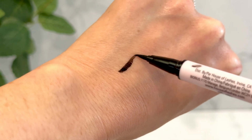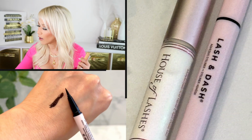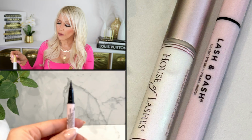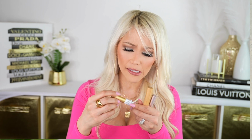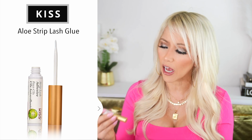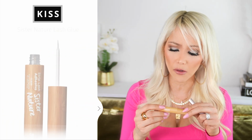I don't know where the other one is, but these are the two I use probably the most right now. Where is the other one at? Oh, here it is. So these are the three. This is the Kiss Aloe one, which is good. I like this one, but it's not like the most amazing. I kind of go off and on with this one. But I really like this one, and this is the Kiss. This is probably the one I use the most right now.